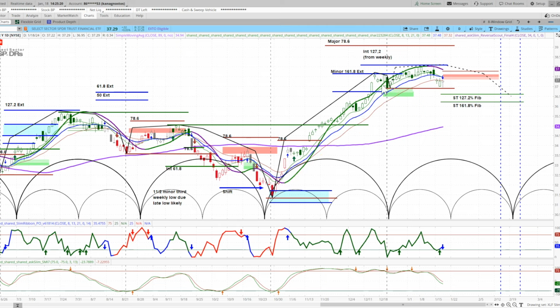Notice the momentum in here. Neither the reversal scout nor the slim ribbon turned color during the retracement. They both remained positive. Then we had this move up to the 127.2% Fib extension from the weekly chart, and something changed. XLF stalled, and the reversal scout has now turned negative. And the slim ribbon, which colors the candles red, green, or gray, depending on momentum conditions, has neutralized. The candles are now gray.